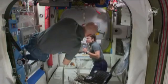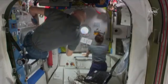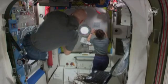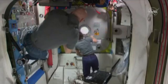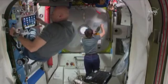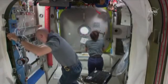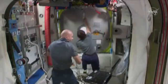Okay, Christina and Drew, we're getting ready to open the hatch. We're ready. The crew working through the steps at pressure equalization. Jessica Meir getting ready to open the hatch.